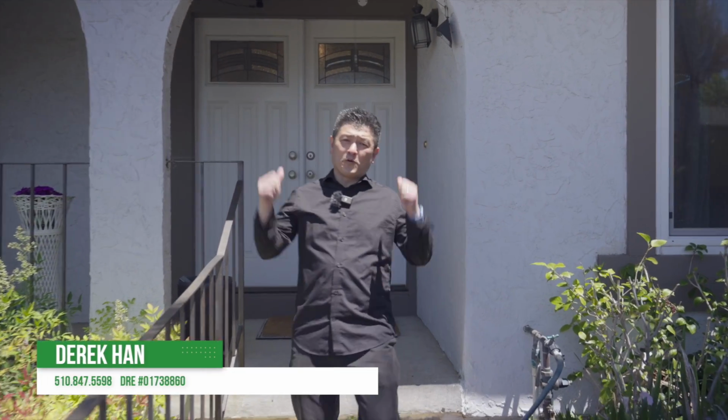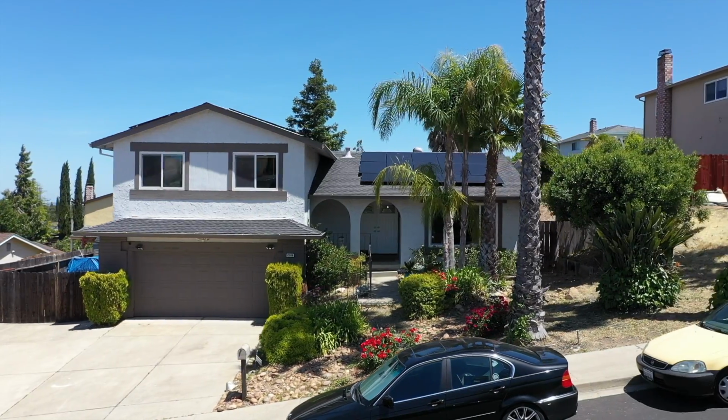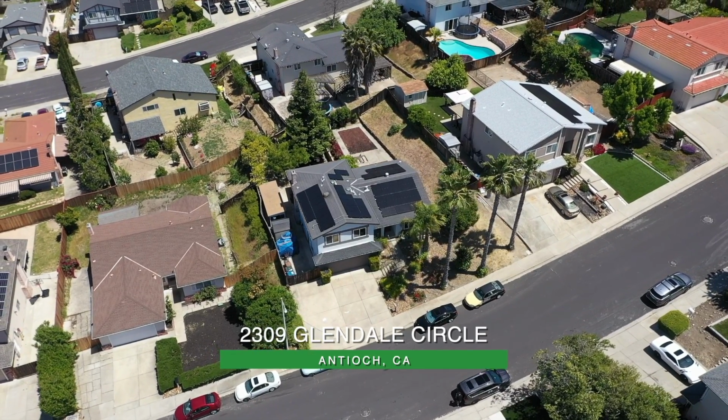Looking for a fun house? Welcome to 2309 Glendale Cir in Antioch. As you're greeted by these handsome tall trees in the front, this fantastic home in Antioch offers 4 bedrooms, 2.5 baths, and an awesome backyard. Are you ready? Let's take a closer look.